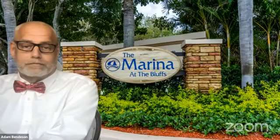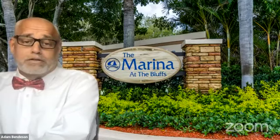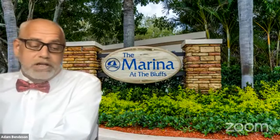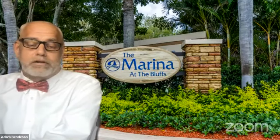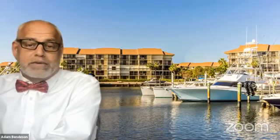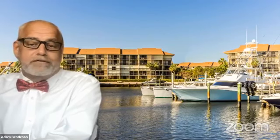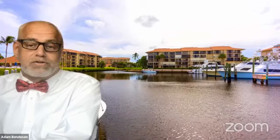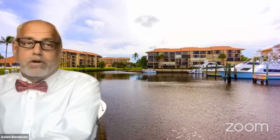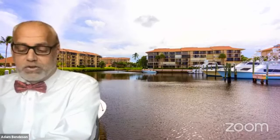So Adam, let's start with you and tell us all about Marina at the Bluffs and where the Bluffs is located as well. Terrific. So I am at Marina at the Bluffs, which is located in Jupiter, but it's really on the Jupiter-Juno Beach border. It is a community right on the Intracoastal. As you can see, it's attached to the marina itself, although they function as 2 separate entities. The views of the marina, which is on the Intracoastal, are absolutely stunning.